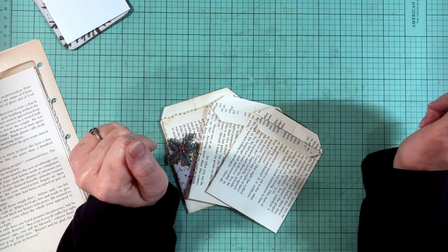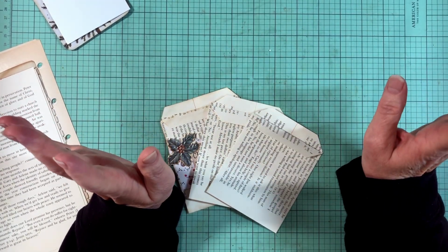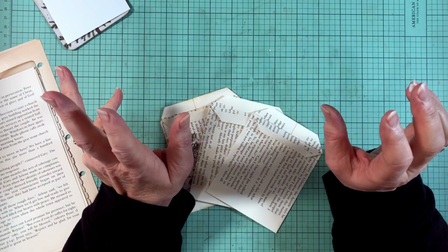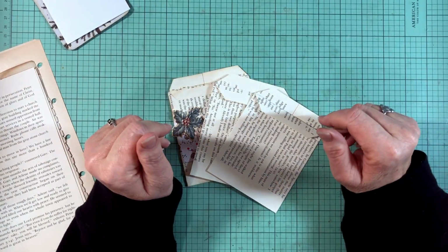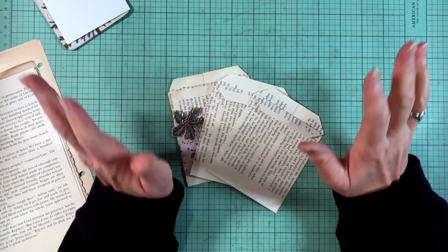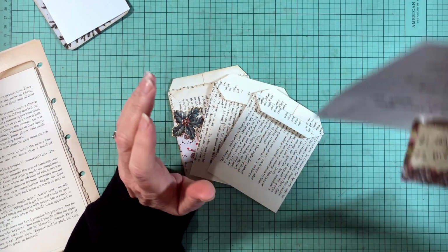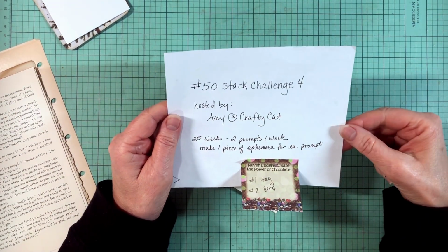Very excited, and we're going to start off the new year with a new theme, kind of. I don't know what to call it, a new challenge, I guess. Today I'm going to be joining in with the 50 Stack Challenge hosted by Amy at Crafty Cat. This is her number 4 challenge.